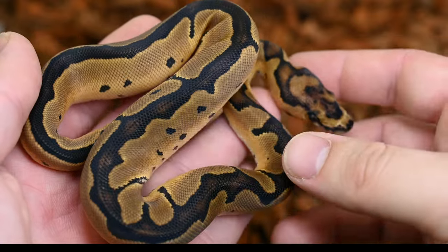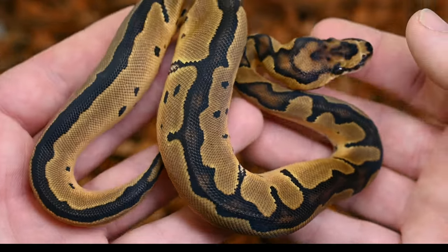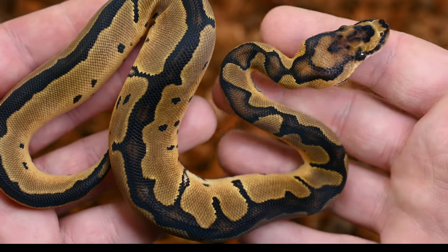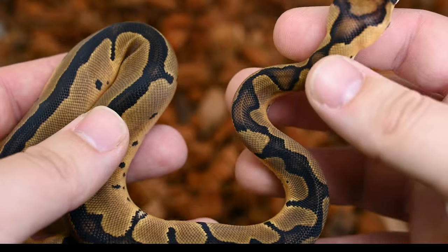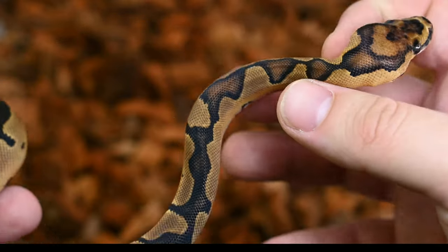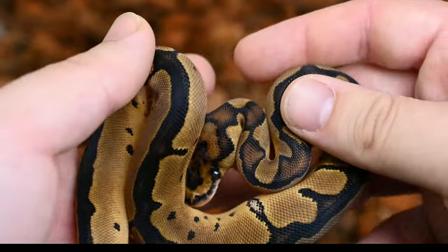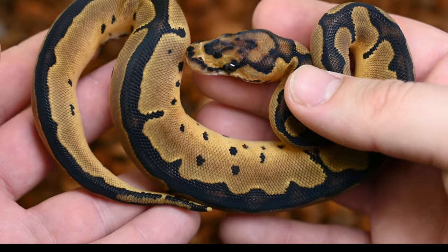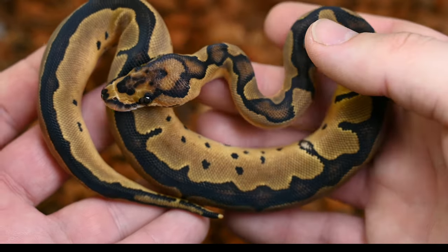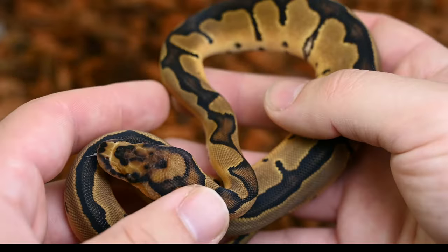But got a nice clutch update for you guys today, starting off with this girl. So the pairing was a Cypress clown to a pastel banana clown. So everything's clown. Obviously what we were shooting for were Cypress banana clowns. Stay tuned to see if we got one, but this is a beautiful, normal female clown.